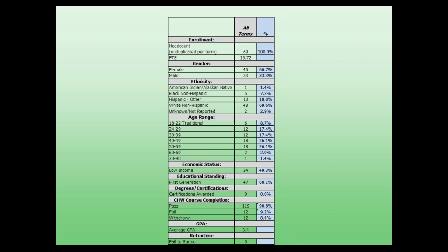Are there any other questions? Again, that enrollment number is a cumulative number. Okay, right. So over the course of the 2.5 years. So last semester in the spring, I believe we had over 20 students in one or more of the CHW classes.